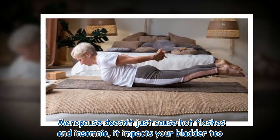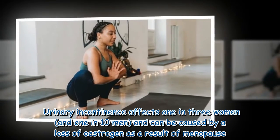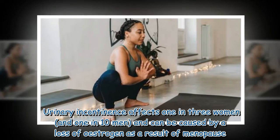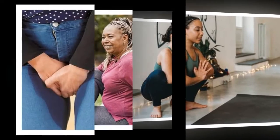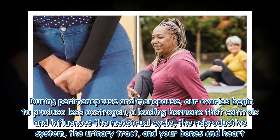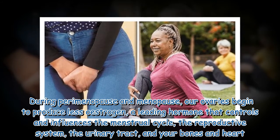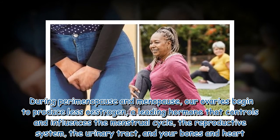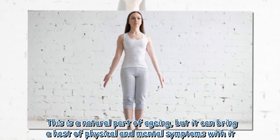Menopause doesn't just cause hot flashes and insomnia, it impacts your bladder too. Urinary incontinence affects 1 in 3 women, and 1 in 10 men, and can be caused by a loss of estrogen as a result of menopause. During perimenopause and menopause, our ovaries begin to produce less estrogen, a leading hormone that controls and influences the menstrual cycle, the reproductive system, the urinary tract, and your bones and heart. This is a natural part of aging, but it can bring a host of physical and mental symptoms with it.